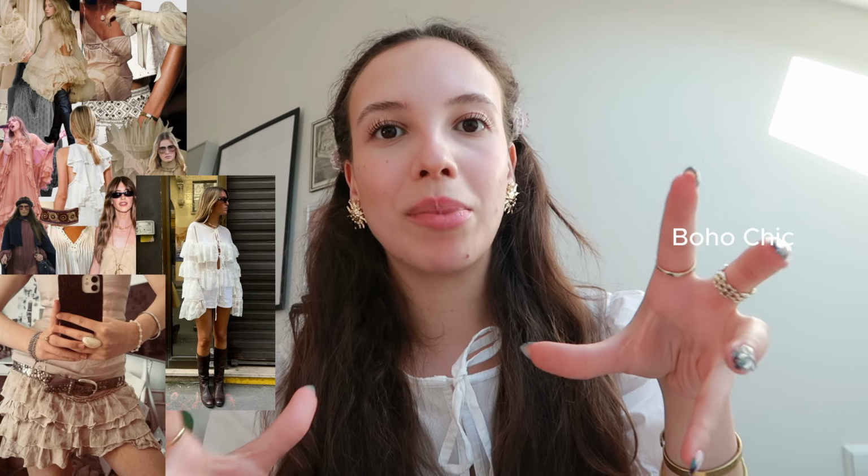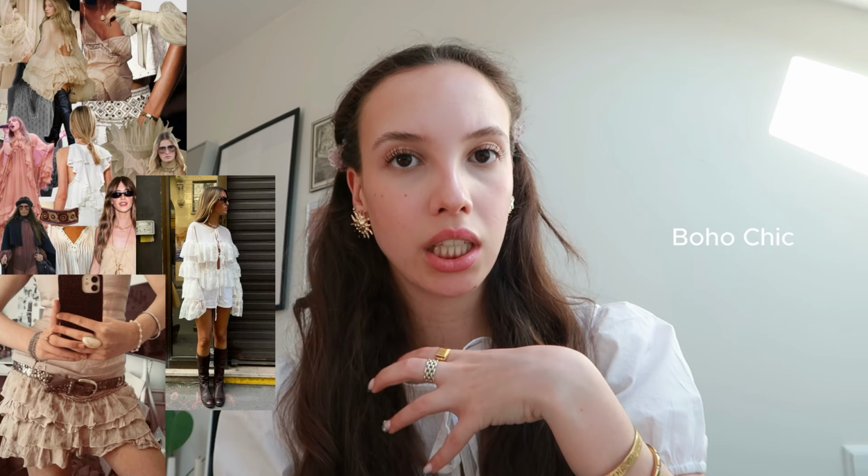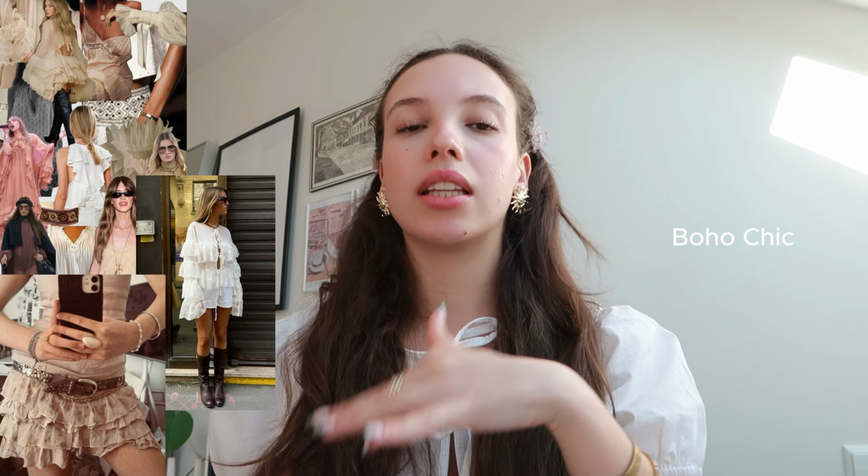Boho chic is more, I mean, it's a mix between the bohemian style mixed with some chicness, so it's that together. If you know the brand Chloe, they have a very boho chic aesthetic. Peplum blouses, flowy blouses that have like layers, skirts with lots of different layers, or maxi skirts that are white.